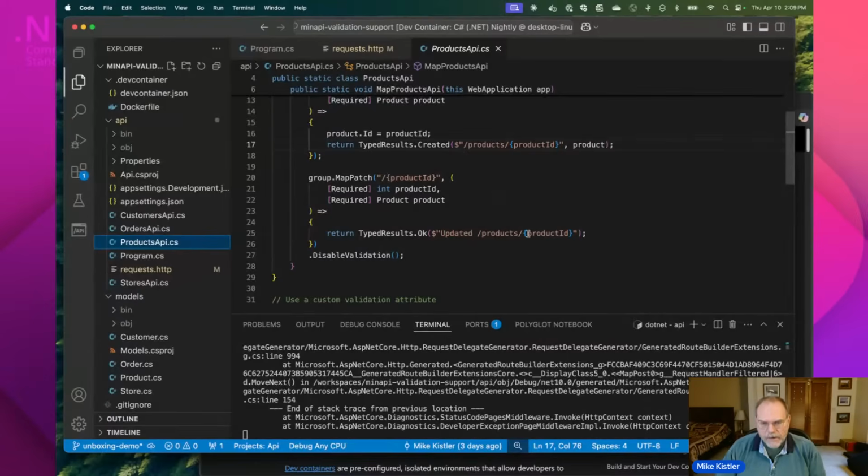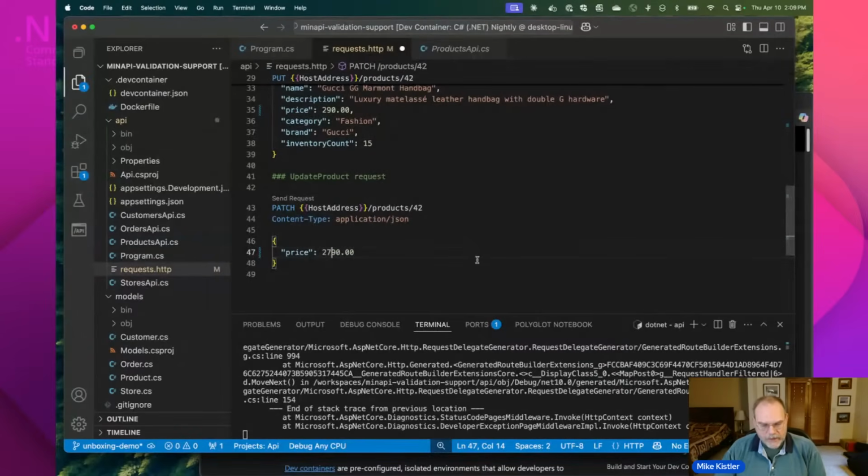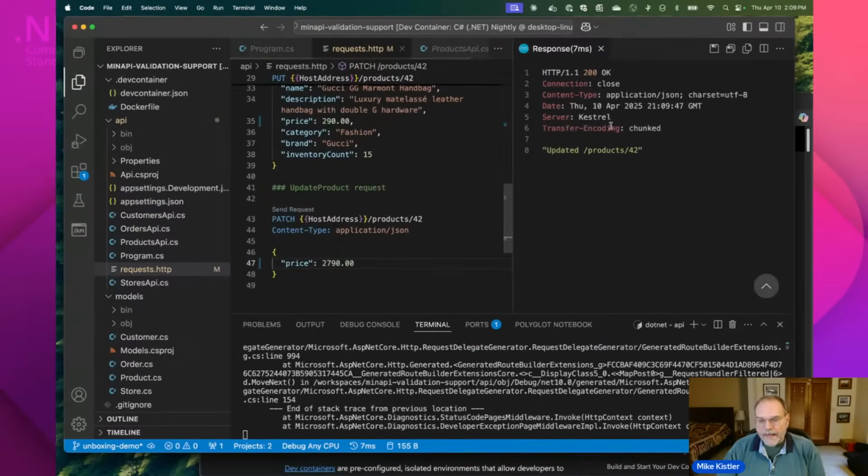So here I have a patch operation on my products, and I want to change the price here. I want to change the price to $2,790 because everything's going up nowadays, right? And because I don't want all the other required fields to be checked and things like that, I disable validation on this particular endpoint. And now when I do that, I can actually perform that patch. It actually works. Now I didn't actually do the logic there, but this is just to demonstrate that you can disable that validation, and that will all work. All right, that is all I wanted to show on validation.